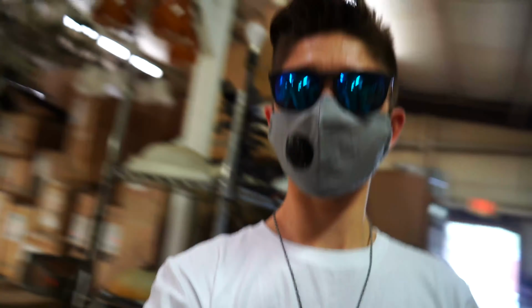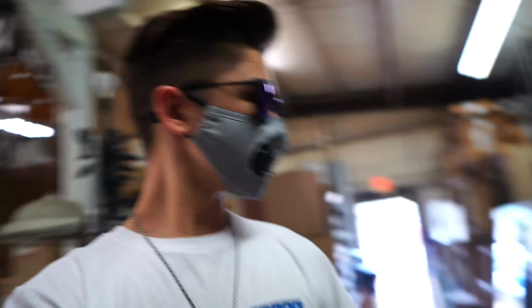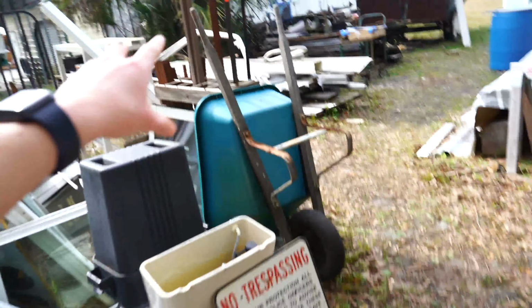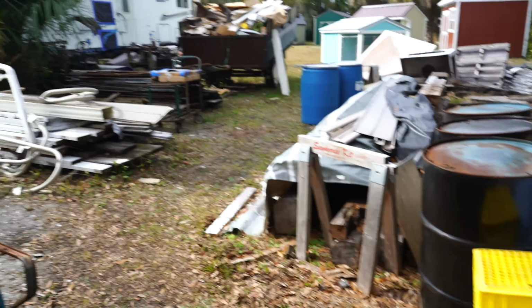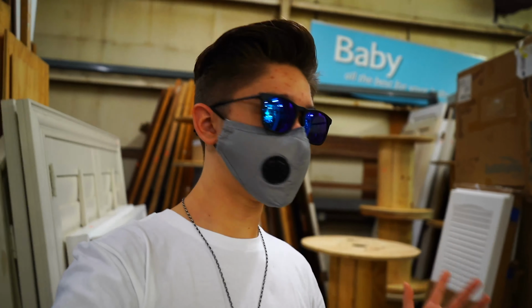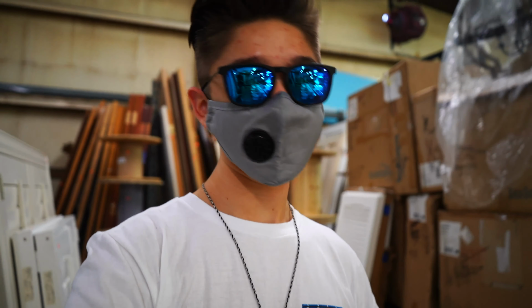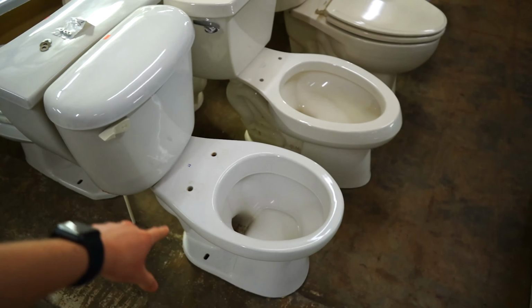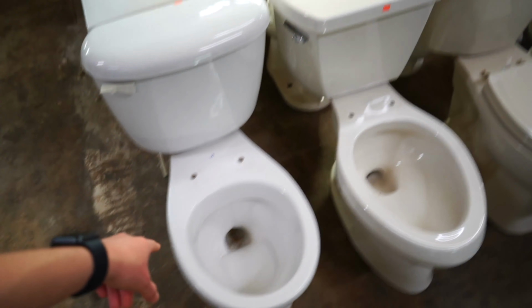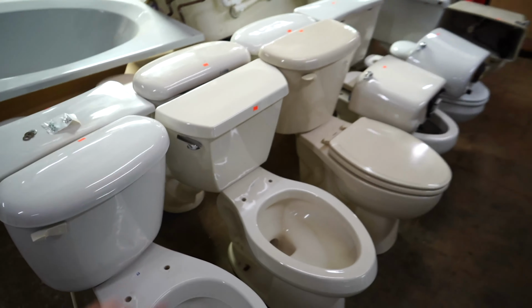There's all kinds of stuff. There's a bunch of lights here, like sliding door pieces or sliding doors. Very interesting. It's also an exit, or more of an entrance to the backyard. I just heard something move like a squirrel, but there's also all kinds of stuff out here. Another thing that I was looking for going through here is a new toilet. I was kind of in the used market since I don't have the budget for a new one, so I think one of these nice used toilets will be just fine for me.